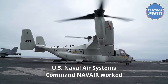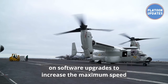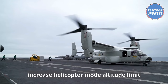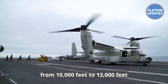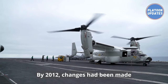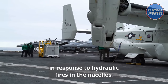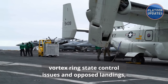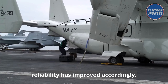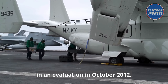U.S. Naval Air Systems Command, NAVAIR, worked on software upgrades to increase the maximum speed from 250 knots to 270 knots, increase helicopter mode altitude limit from 10,000 feet to 12,000 feet, and increase lift performance. By 2012, changes had been made to the hardware, software, and procedures in response to hydraulic fires in the nacelles, vortex ring state control issues, and opposed landings. Reliability has improved accordingly. An MV-22 landed and refueled on board Nimitz in an evaluation in October 2012.